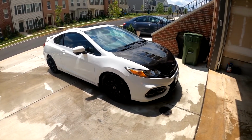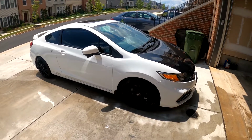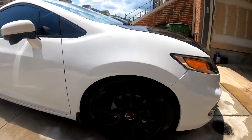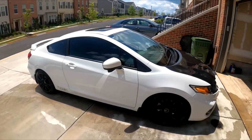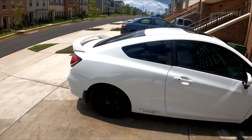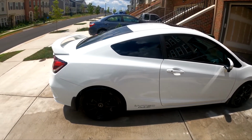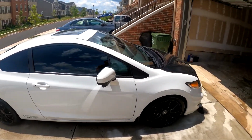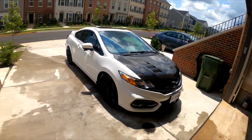All right, guys, just washed the car. Got the new rims installed. Specs on it, I don't know if I mentioned in another video, 18 by 8. Offset is plus 45, 19 pounds. OEM specs are 18 by 7.5 plus 47, 29 pounds. So I save about 10 pounds each side.